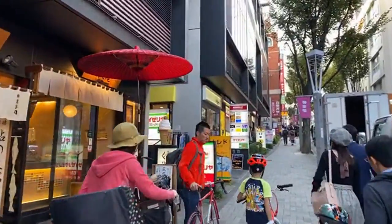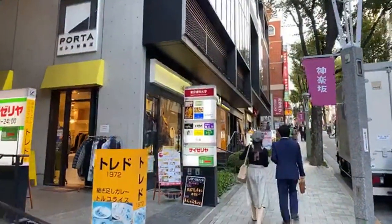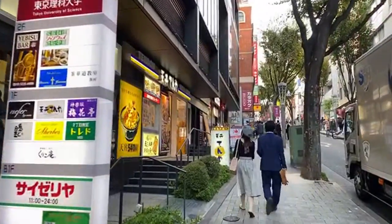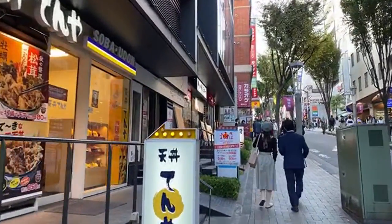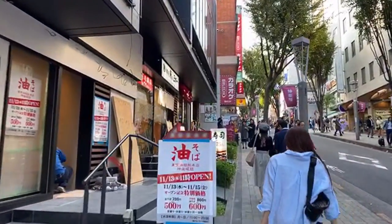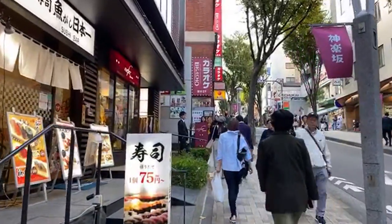Now, Kagurazaka has a very vibrant, I think they call it Little Paris. So it's a vibrant French community here. You're gonna find some of the city's best French food in this neighborhood. But it's that dedication to food in general, which makes it a good place to eat. Some of the best restaurants in Kanto, the area that Tokyo is in, are right here in Kagurazaka.